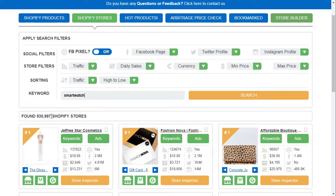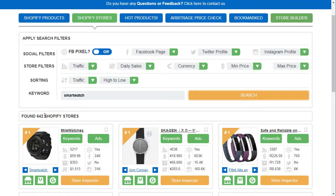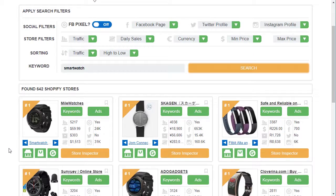As you can see here, there's currently over 500,000 Shopify stores inside of the intelligence platform. And as I already mentioned, the stores and information in this platform are updated every 2 weeks, so you're always getting more and more stores in here. Let's go ahead and check it out. Click the search button. It came up with 642 Shopify stores that we can investigate around the smartwatch niche. But what I want to do now is show you some amazing features.